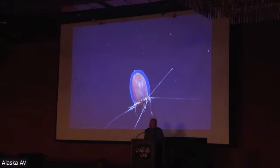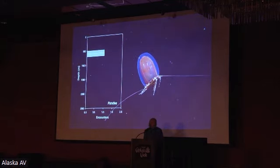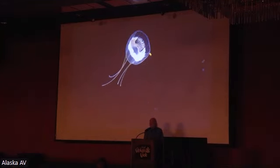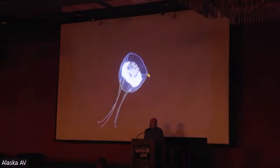Of the things we've looked at, this is one of the rarer jellyfish in the Gulf of Alaska. The 2 animals that I've annotated so far are in a very narrow size range. This is Aegina. It's very closely related to the Solmundaegina we started out with, much bigger. It's about the size of a big toe in terms of its body size.